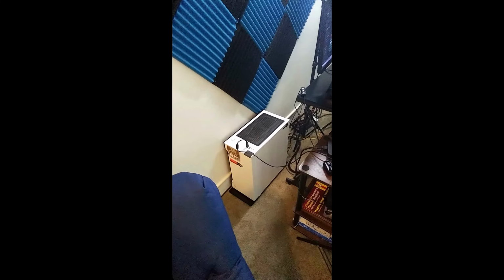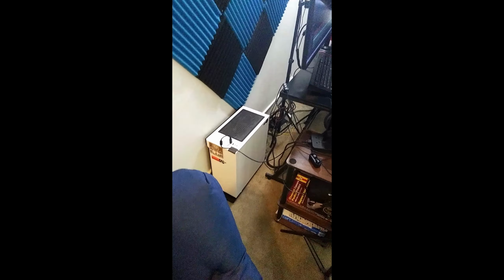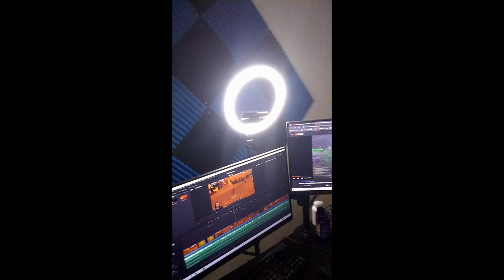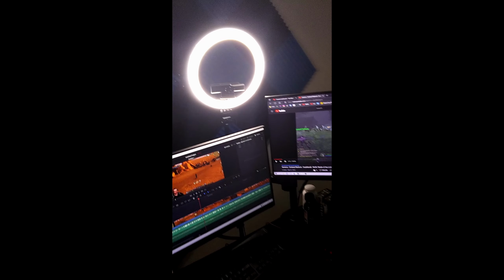And it looks like kind of a rat's nest back there. I try to keep the cables as neat as possible, but it's pretty hard to do when you have lights and all that. So these are my 2 key lights, or fill lights, I should say, one on each side, and that is my ring light, which is attached to an AverMedia PW513 camera. It's a really nice camera.